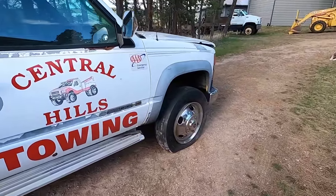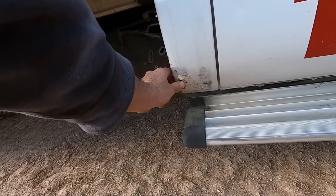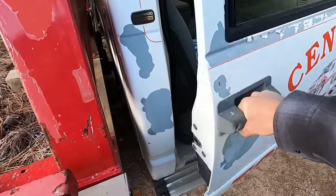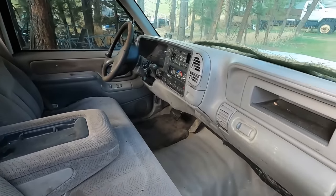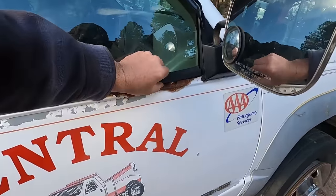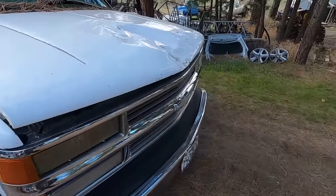So we've got a tire off the bead to fix, and a little rot in the cab corner. Oh no, maybe just a little bit. Should be good to go. Oh, those are different door handles. The later OBS interior, automatic. Oh yeah, a little rust in the door there. Not too bad. I think we'll take it.